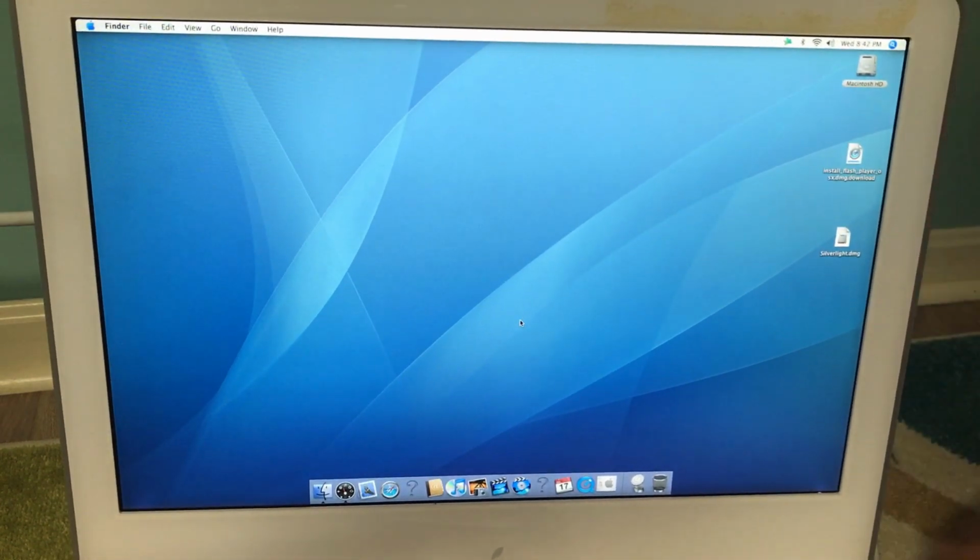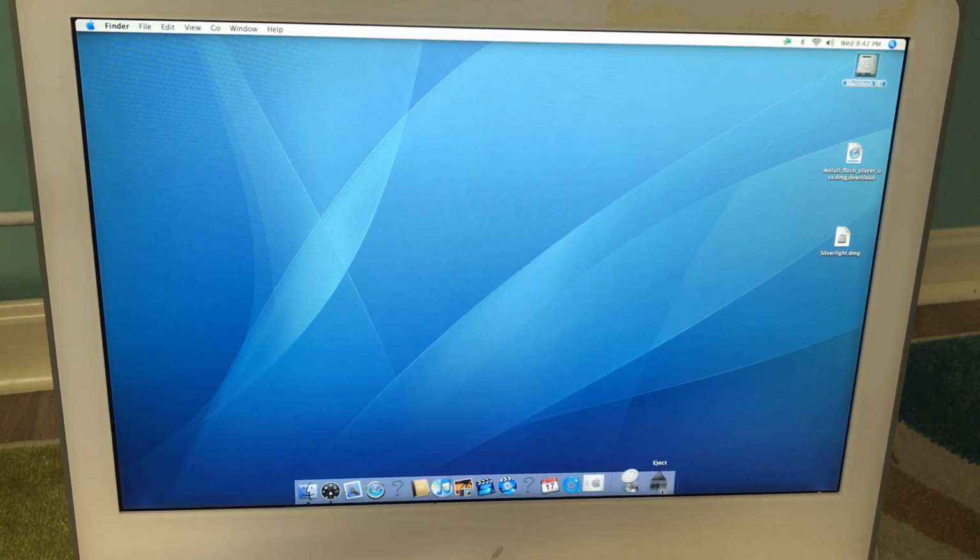It's pretty quiet too. People often say that the G5s are loud. That's really only true, I've found, for the very late, water-cooled systems. Like my earlier dual 1.8 gigahertz. I just tried to eject Macintosh HD. What?